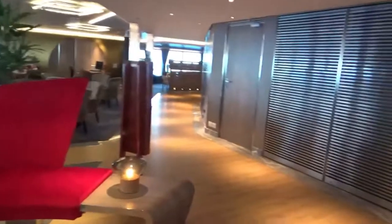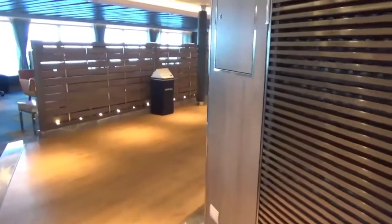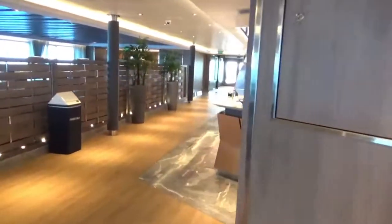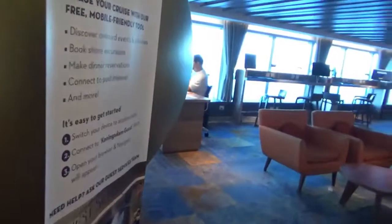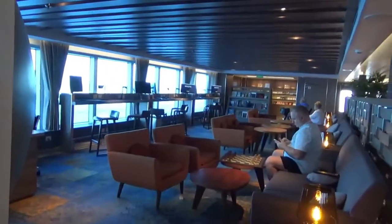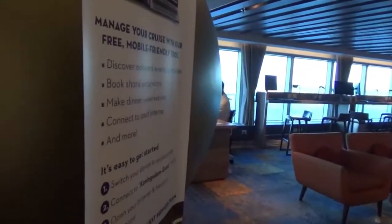Very modern designs. And then there's a coffee shop right around here. This is the actual cafe. There's the library down there. Some computer use, computer lab. And where you can put your next door.